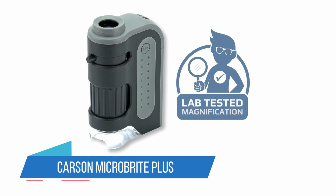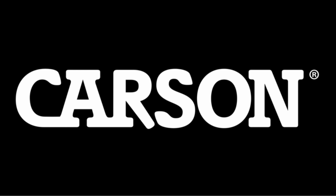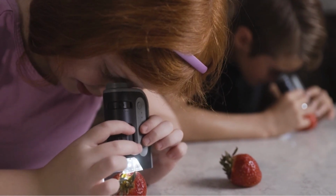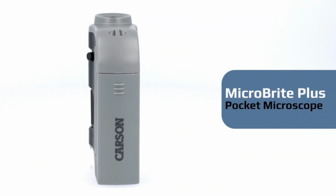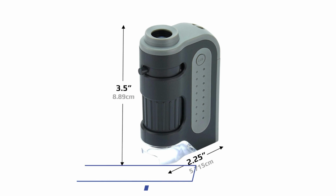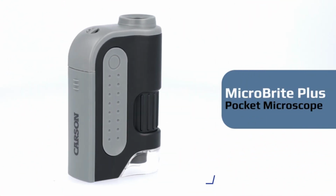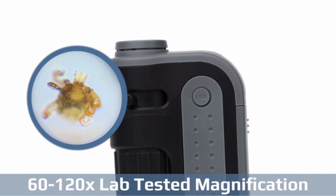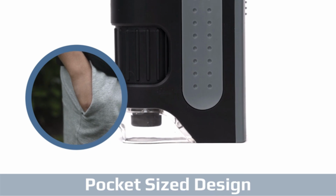Number 3. Carson Microbright Plus Pocket Microscope. Weighing only 0.15 pounds, this pocket microscope is a great way for kids to get closer to nature during hikes, camping trips, and other outdoor adventures. This compact pocket microscope is an excellent way to explore the outdoors with your kids. While a little trickier to operate than some models made specifically for kids, it's a great option for looking at leaves, insects, flowers, and more.